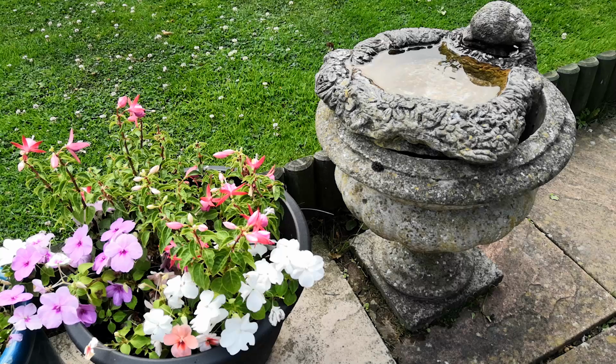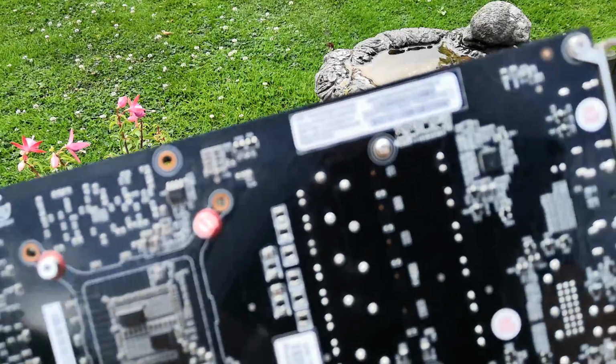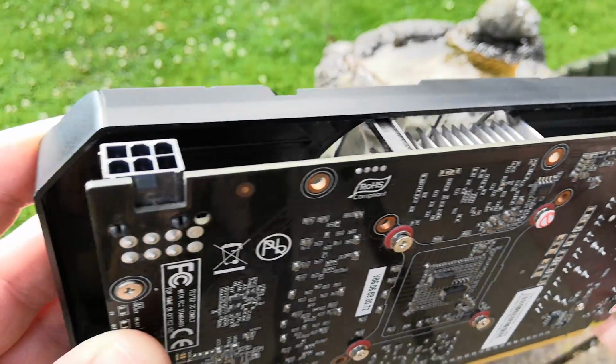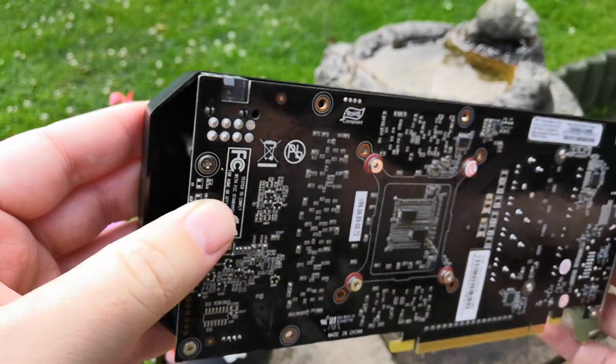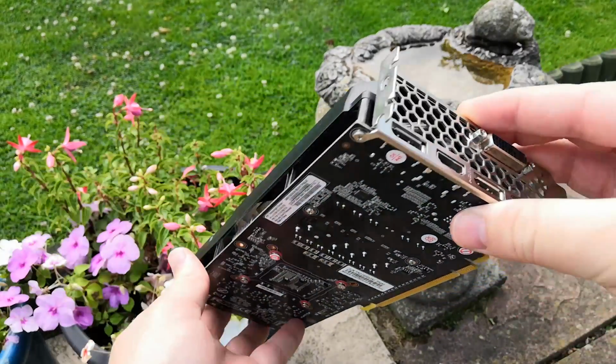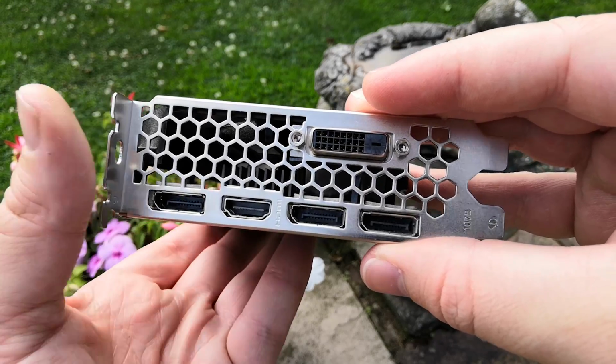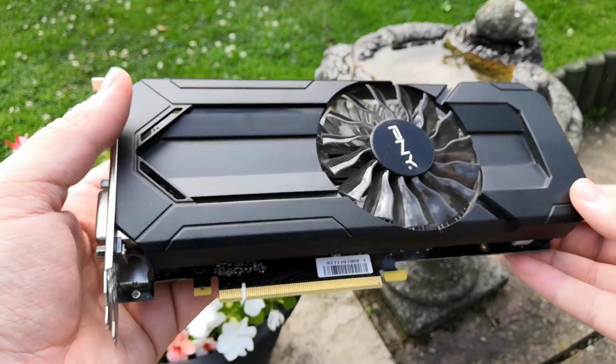Now I actually quite liked the 3GB 1060 and I had one in my system for quite some time, the Zotac Mini Edition. I thought that for 1080p gaming it did a pretty respectable job, and considering I was on a tighter budget and I could have the 3GB version for £50 less, I thought why not go for it, and I was pretty pleased with my decision.